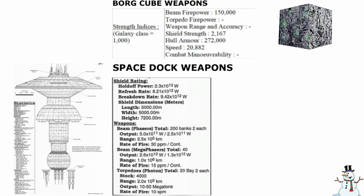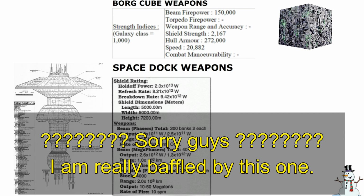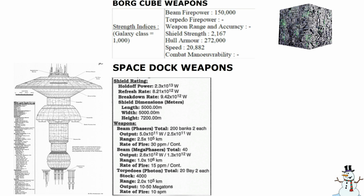Well, those are a lot of photon torpedoes in combination with all those phasers, plus the fact that the Spacedock is a very, very huge station in this case. I mean, the Borg can also fire lots of torpedoes, but it will not destroy the Spacedock in one volley. So, well, I'm not sure. I'm really not sure which vessel would win. If I look at the shield rating of the Spacedock, hold off power 2.3 times 10 to the 13th power of watts. I don't know. I really don't know.